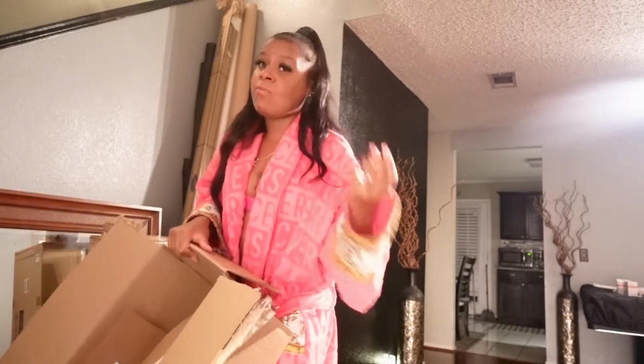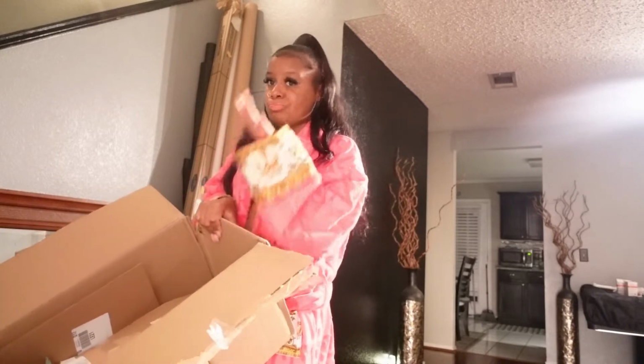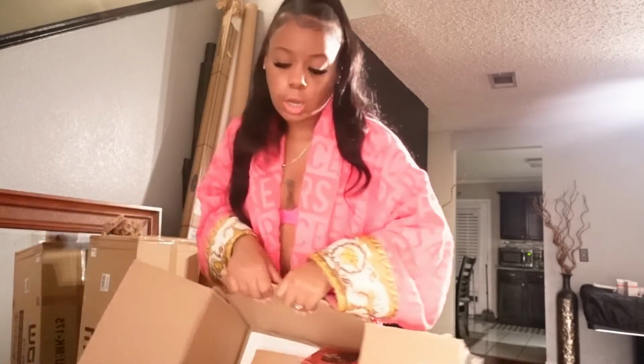So anything that you buy for your business, understand that it's an investment. You gotta spend money to make money, okay, baby? So just know that it's an investment, always. So I'm very excited about those.